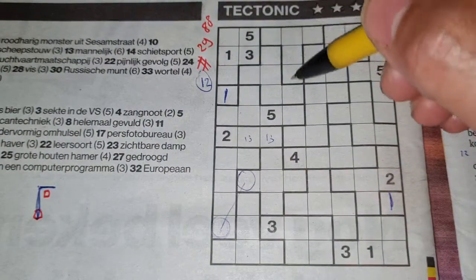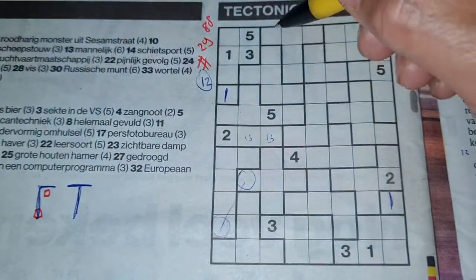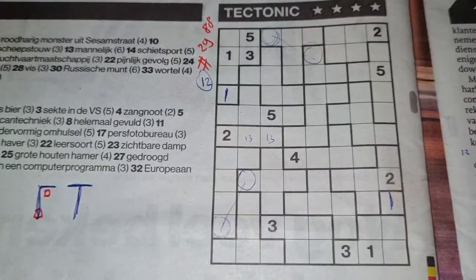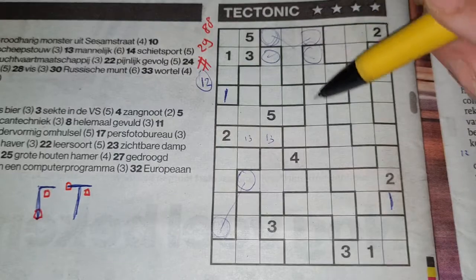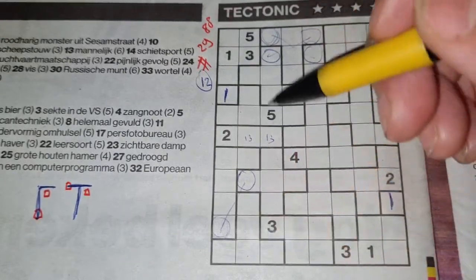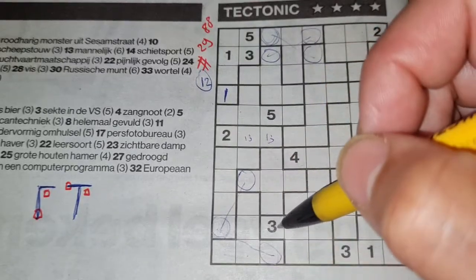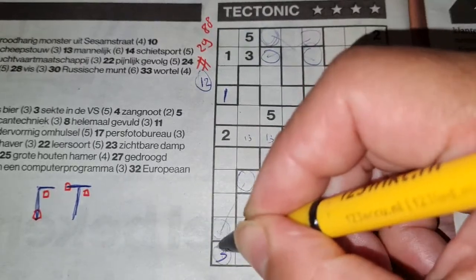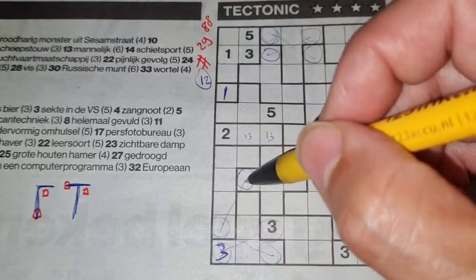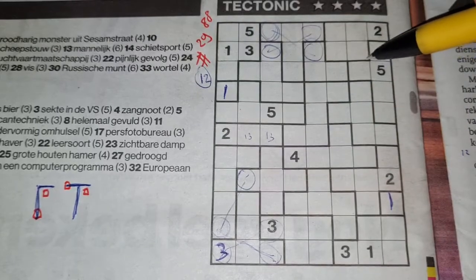No, I see here the T shape or T figure. Remember that this box has the same number as that box. Alright, so this box has the same number as that box. But also, that box has the same number as this box. Here another T shape, but upside down. This box has the same number as that box, and also that box has the same number as this box. In this case, we have a 3 here. So those boxes are connected with each other. More T shapes, more T figures?